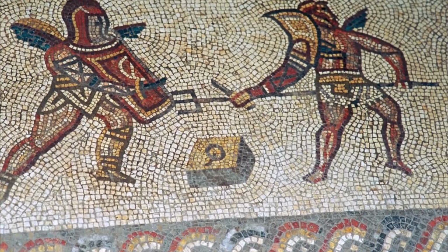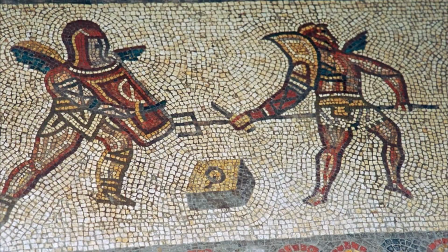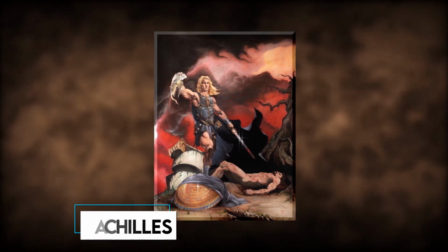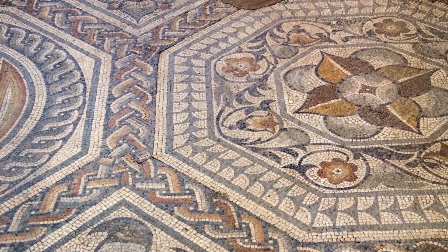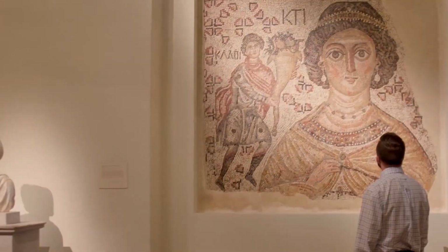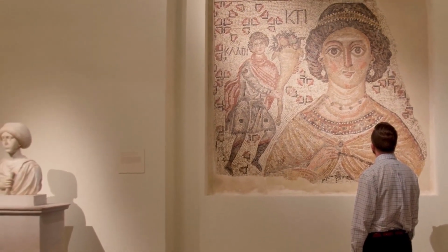Each piece of the mosaic, which is about 11 meters by 7 meters, shows a different scene from the story of Achilles, a hero from Greek mythology. People think that the art is on the floor of a large restaurant or entertainment area, but it is actually in both of these places.